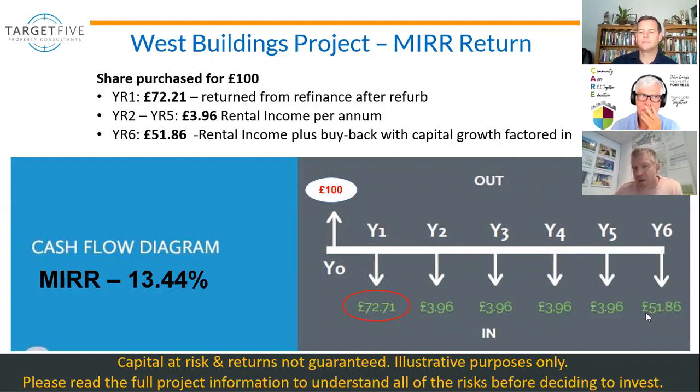Again, we've made the assumption that over that 5-year period, from the end of year one to the end of year 6, there would be a 10% increase. So that's where that figure comes from. Again, that could go up or down. We've seen that as a very conservative figure to work it out on.